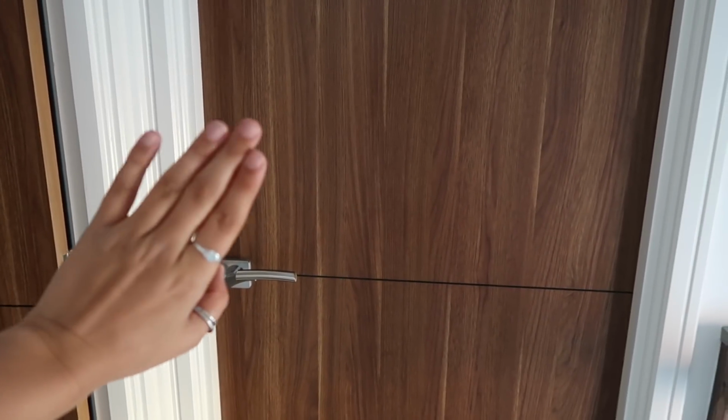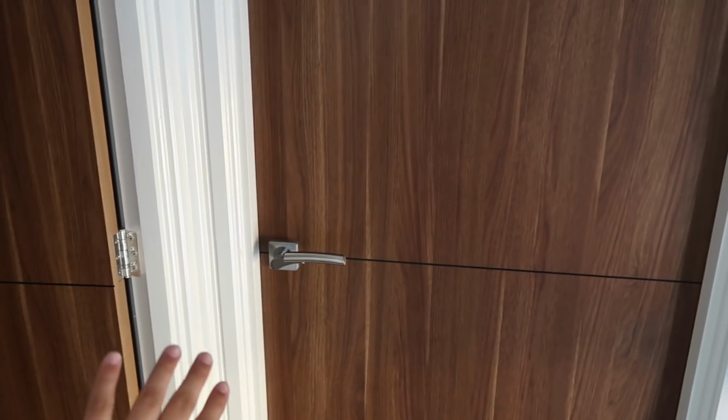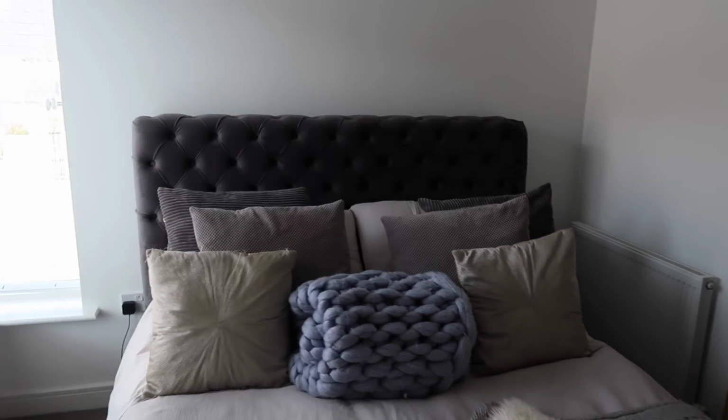In our room, we have had the biggest change, which I'm so excited about because our bed has finally arrived. So I'm not going to keep you guys waiting any longer, and let's go see it. God, I'm so obsessed with it. It's actually a joke. Okay, so if I come around this side, hopefully the lighting is a bit better so you'll be able to see it.